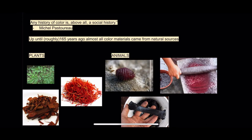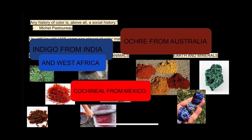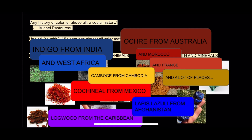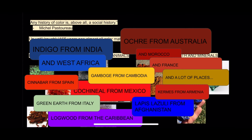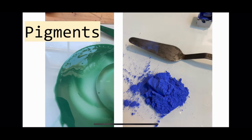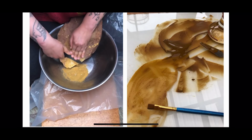I like to begin by talking about how any history of color is, above all, a social history. So up until 165 years ago, all color materials came from natural sources like plants, animals, and earth and minerals. And these materials come from all over the world, historically dating back to 100,000 years ago in South Africa. And trade has played a big part of the history of these materials, which include pigments, which, as I mentioned, are powdered color materials mixed with medium to create paint.